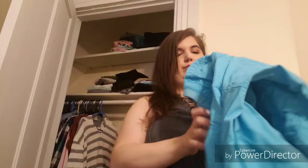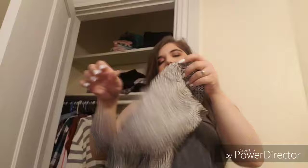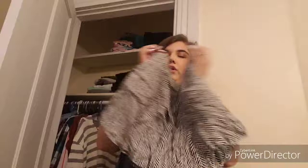These are another pair of capris. They are in a size 8. So those are going in the tote. Alright, so we got these pair of shorts. I actually really like wearing these with the black and white button up that I have. So totally keeping that.